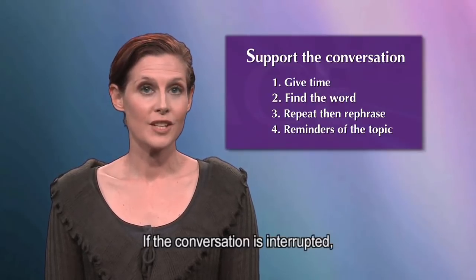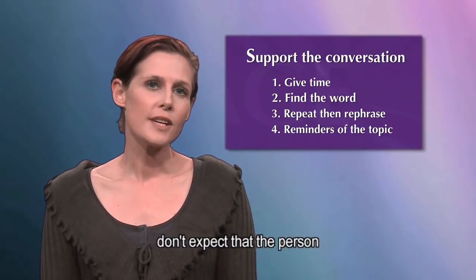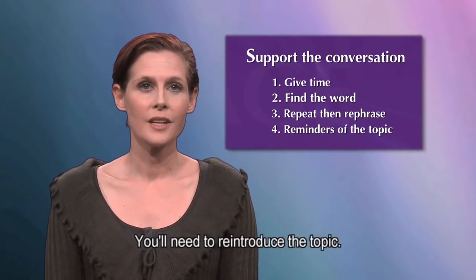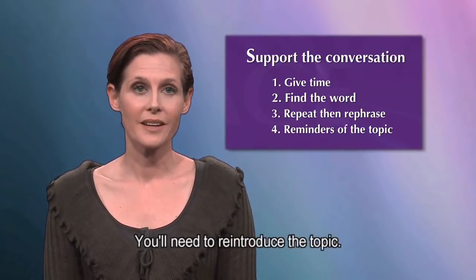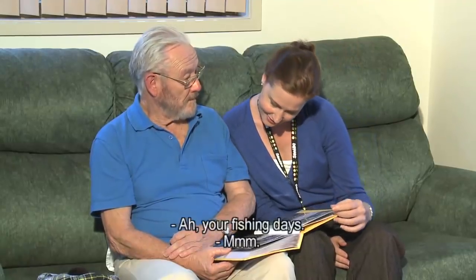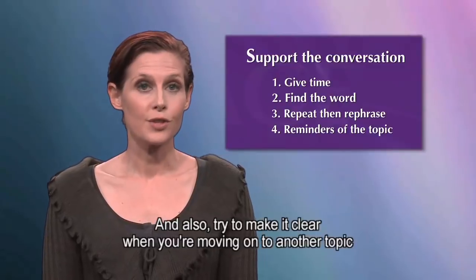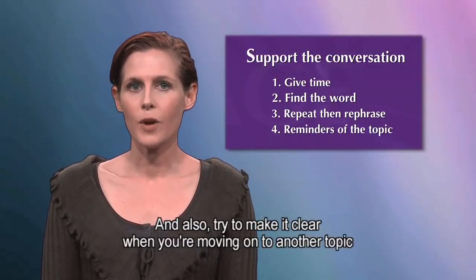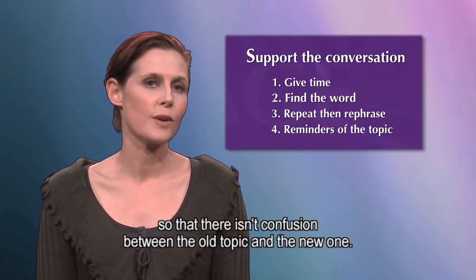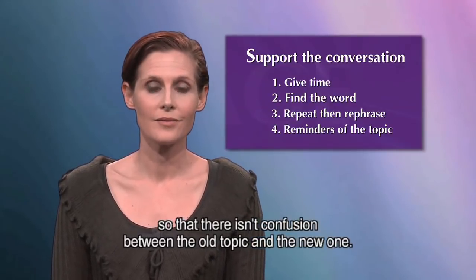If the conversation is interrupted, don't expect that the person will be able to just pick up where you left off. You'll need to reintroduce the topic. Where were we? Ah, your fishing days. And also, try to make it clear when you're moving on to another topic, so that there isn't confusion between the old topic and the new one.